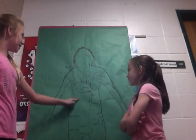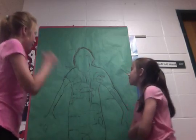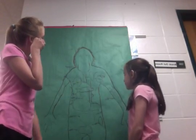And the large intestine is bigger. The small intestine is a little bit wider, but the large intestine is longer in length. Okay. What have we not talked about here?